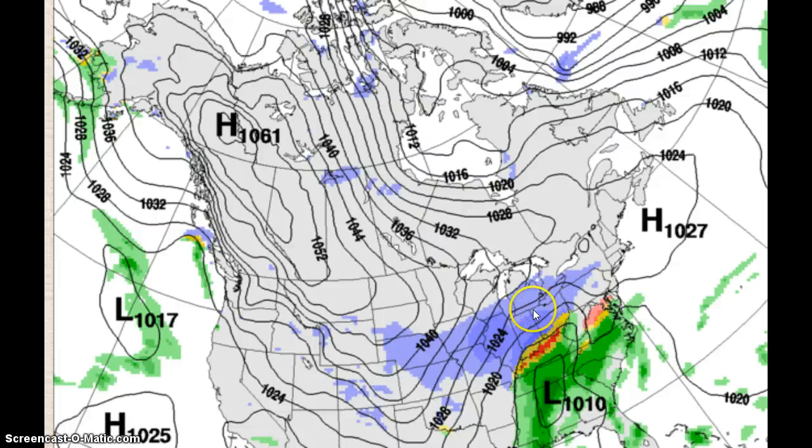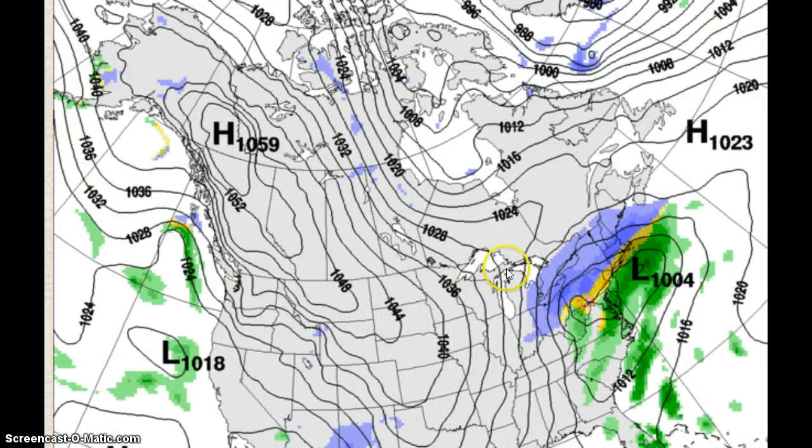And we would be seeing in this general area 4 to 8, maybe 10 inches in spots. And as this thing gets cranked up along the coast, parts of New England could see 10 plus inches of snow. And that would be for Wednesday into Wednesday night. So this is later on Wednesday.